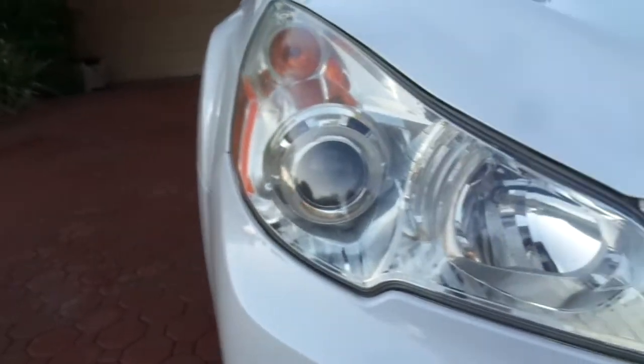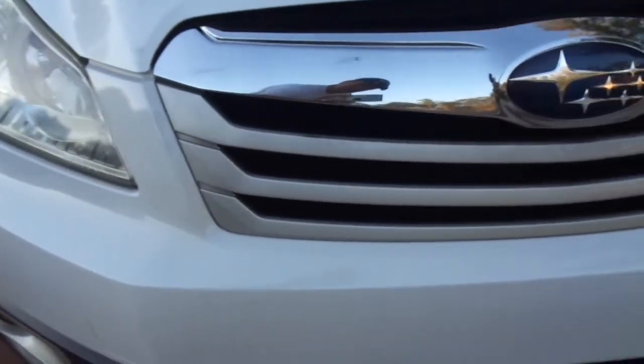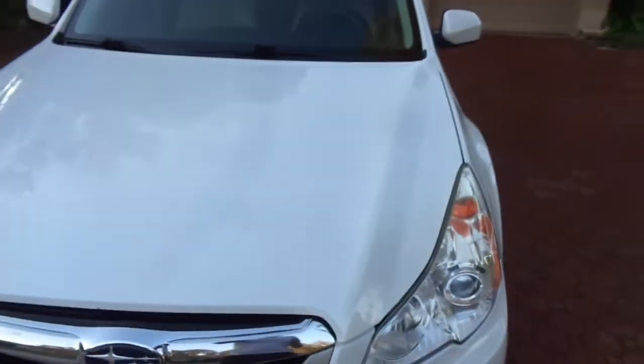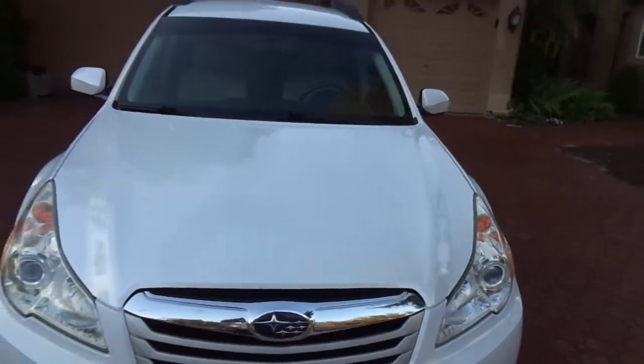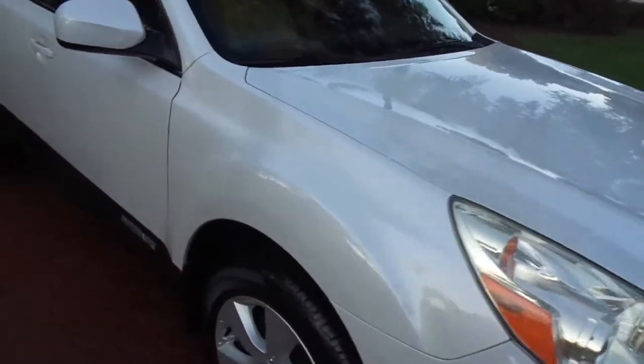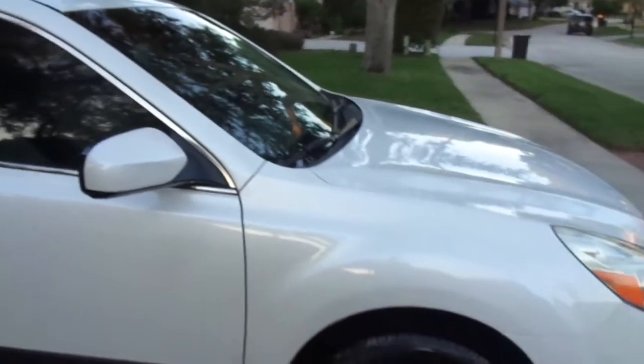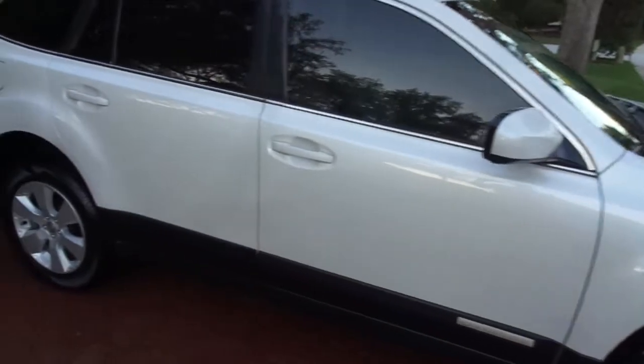Again, you got your big xenon headlights. You can see the nice headlight covers are really nice and clear. This thing runs and drives and rides like it did brand new. I mean, it really is an awesome car. It handles great. I got to drive it about 100 miles and no issues whatsoever.